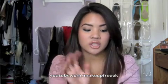And definitely for eyeshadow, you need a stiff dome brush. This is the SS 217 by Sigma. And just a regular eyeshadow brush. This one's from e.l.f. It's just a fluffy eyeshadow brush.